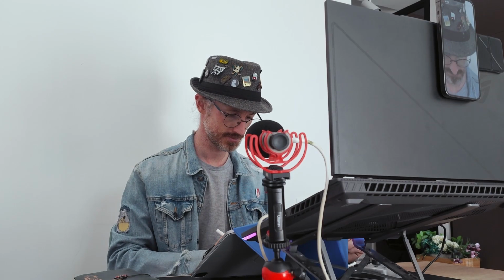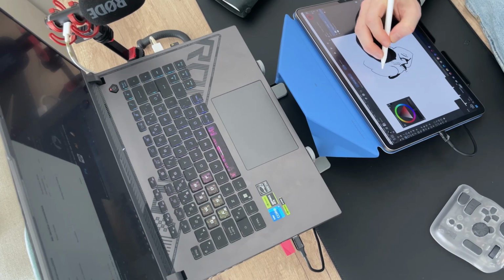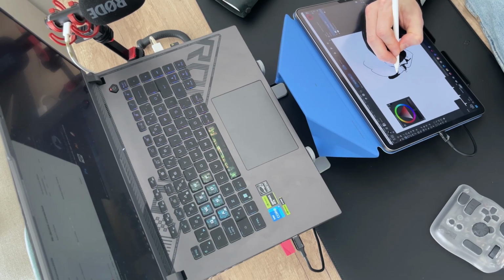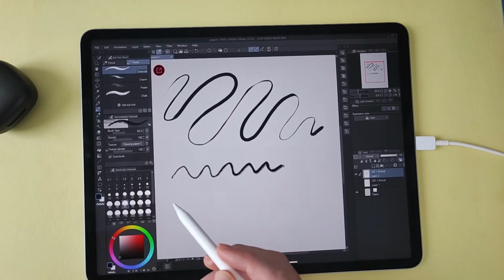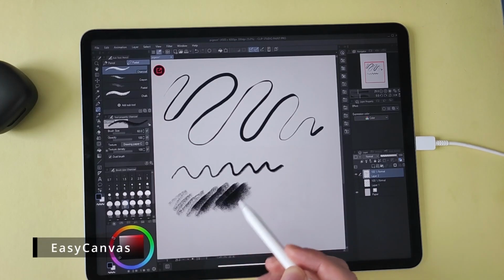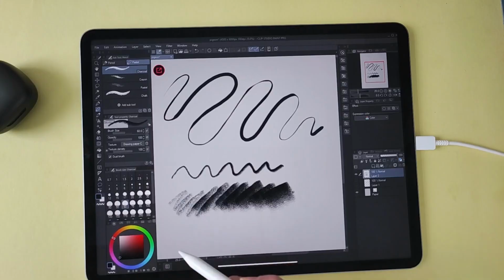This does, however, add quite a lot to an already pretty pricey bit of hardware. Not everyone is going to be willing to pay the fee for this, and also not everyone is going to need something quite so feature-rich with this level of customization. For a simpler, more affordable option, take a look at Easy Canvas 2025. I have dedicated videos for that and Astropad, which I'll link at the end of the video.